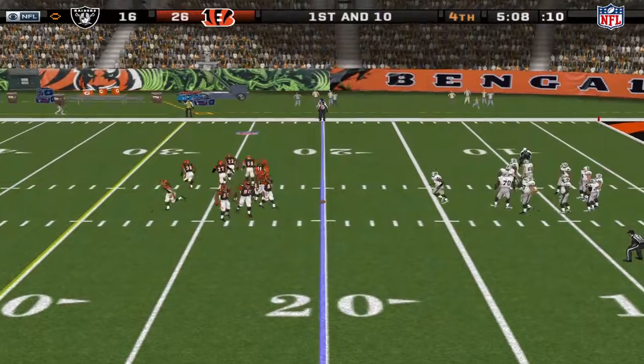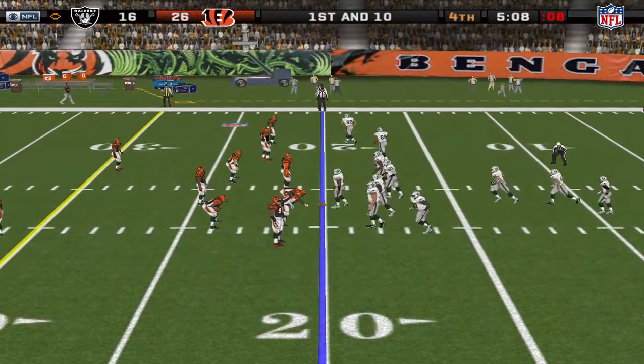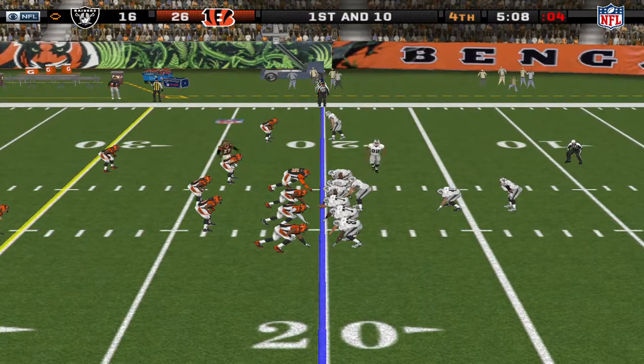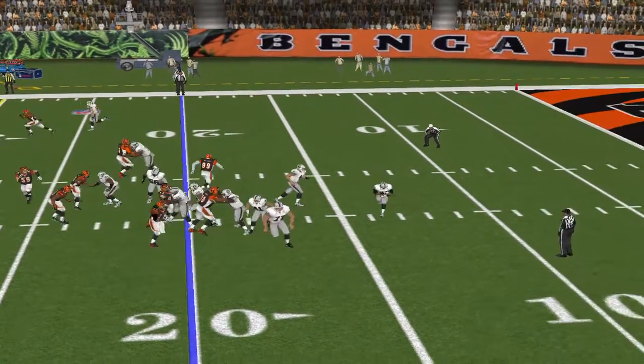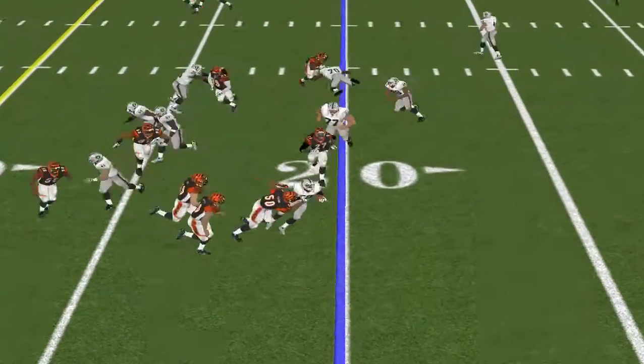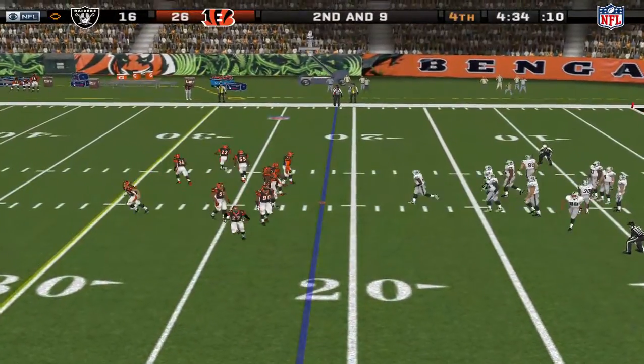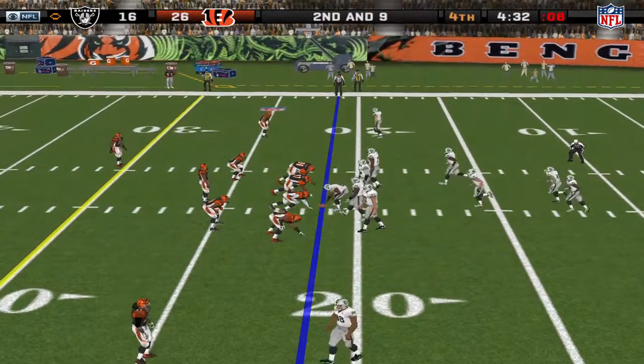Ball on their own 20. Cincinnati lines up in a 4-3. Number 88, the man in motion. It's the toss to the left. Going to spot this one at the 21-yard line. He found the ball carrier, gain of 2 on the play. 4th stop of the game.